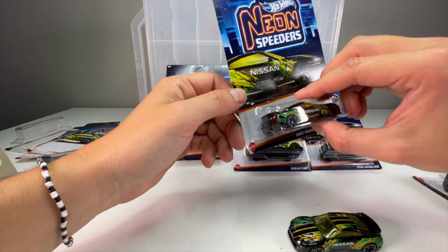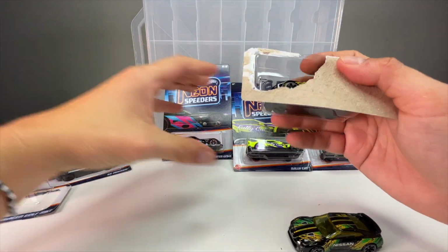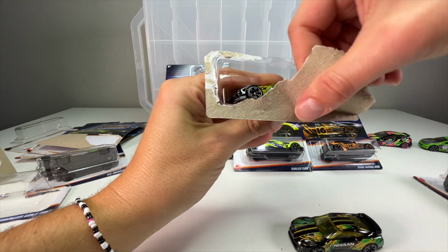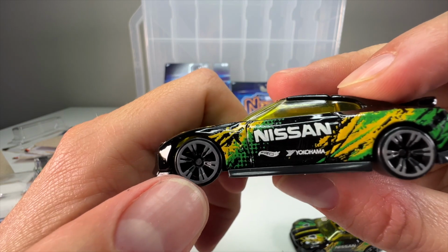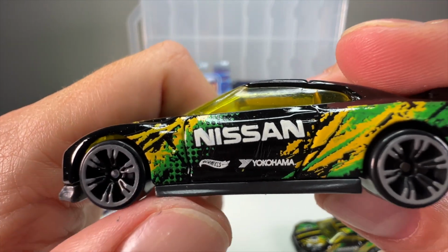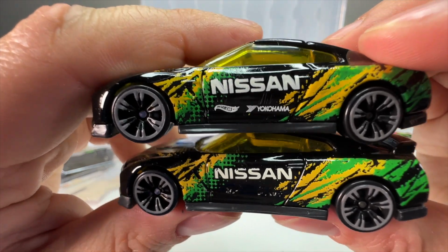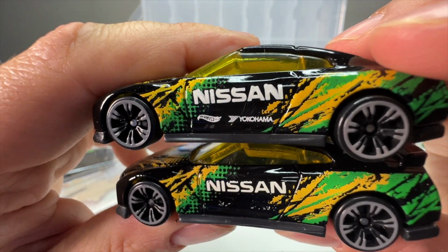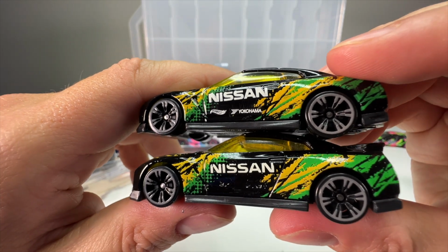All right, let's open up this one. So there's no tampo errors on this one so far. So let's see how this one goes. All right. So this one got too much ink. What the hell is going on? Look at that. That one doesn't have enough ink, and that one has splotches of too much. My gosh, what's going on with Hot Wheels?